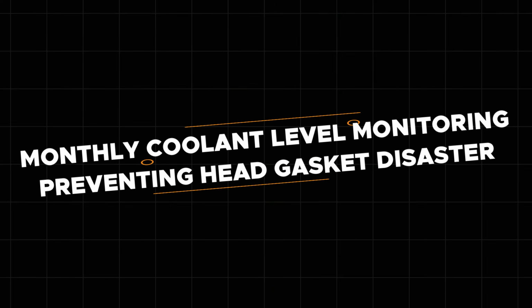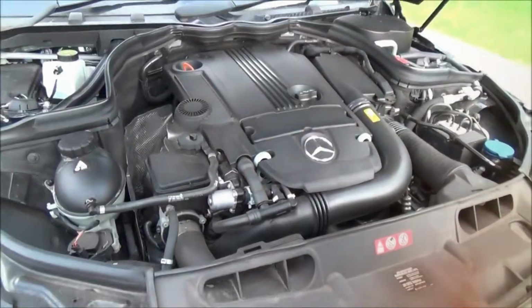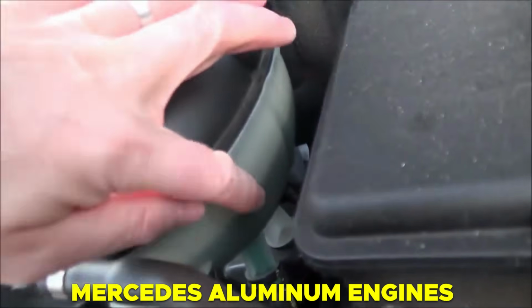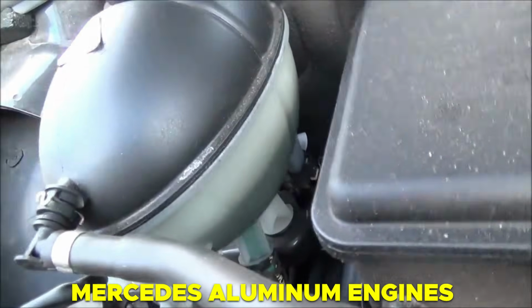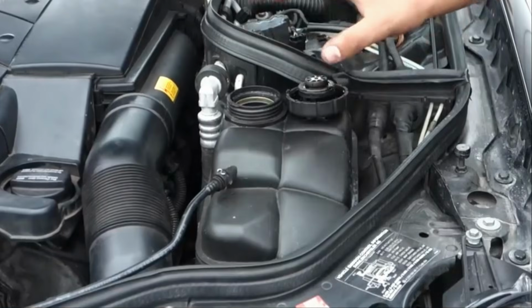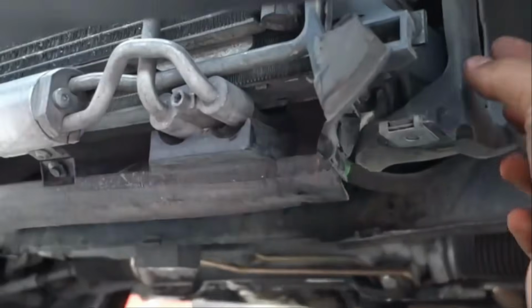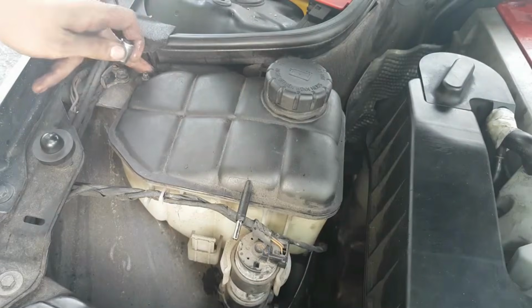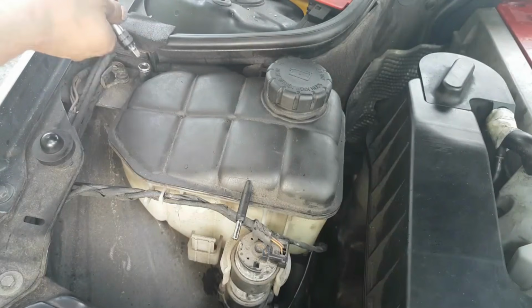Monthly coolant level monitoring, preventing head gasket disaster. Check your Mercedes coolant level monthly in the overflow tank when the engine is cold, because Mercedes aluminum engines are extremely sensitive to coolant loss and can suffer catastrophic head gasket failure from even brief overheating episodes that occur when coolant levels drop below minimum.